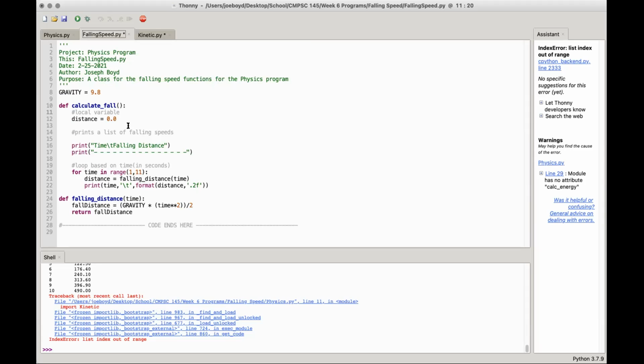That's probably a falling speed slash physics stop high. Okay, so falling speed line 11. Yeah, there's nothing there. Calculate fall. Why is it jumping to that right out of the box?